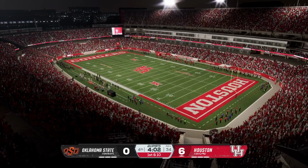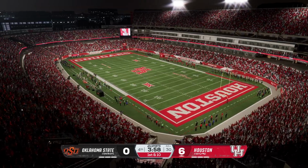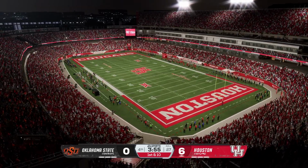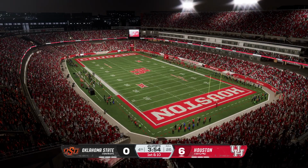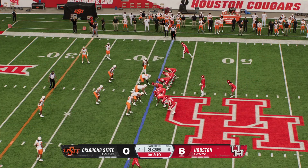I'll be honest, man, if I had the weapons these guys had offensively, I'd be staying aggressive too. It's what got them to this point. It's why they have the lead here in the 4th quarter. Take some shots when those opportunities present themselves. They've got it. 1st and 10 at the 42.